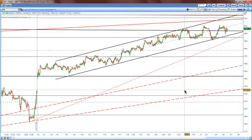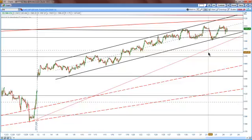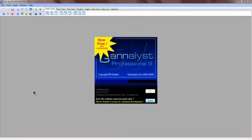Taking a look at the ESs on an hourly basis, we are still maintaining the trend channel that we've had for approximately the last month or so, and we had a pullback with a little bit of a breach. Okay, we had a pullback and we did breach that channel slightly on Monday, but that was expected. And the reason that was expected is because of this, which I'll show you.